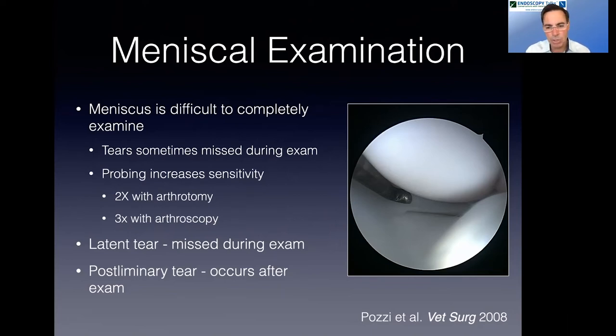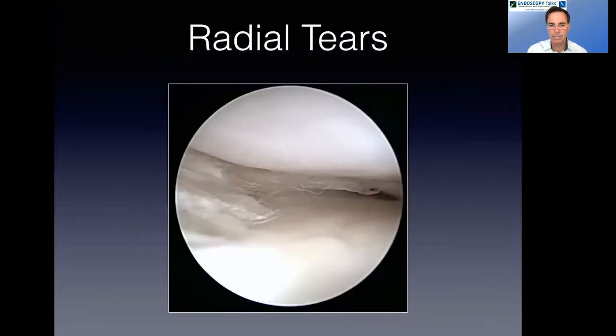The other thing that's been shown, and Antonio Pozzi has done a lot of work with the meniscus in the dog, is a really interesting study in Vet Surgery 2008, where he showed that if you probe that caudal horn of the medial meniscus, you will increase your ability to diagnose meniscal tears 2 times with arthrotomy and 3 times with arthroscopy. So what that means is it's important to probe that caudal horn of the meniscus in any dog that has a cruciate tear to diagnose these latent tears.